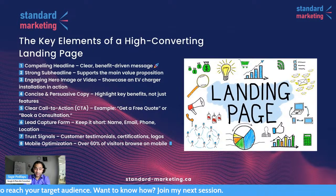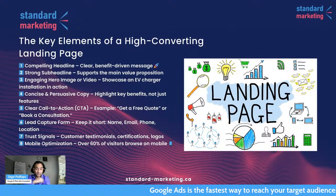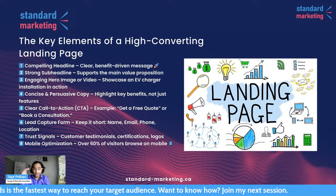The key elements, we have 8 key elements, right? So this is very important. You can't miss any of these. These are very, very essential. You cannot skip one of these and then say this is a high converting landing page. So you need to have all these 8 elements on your website.